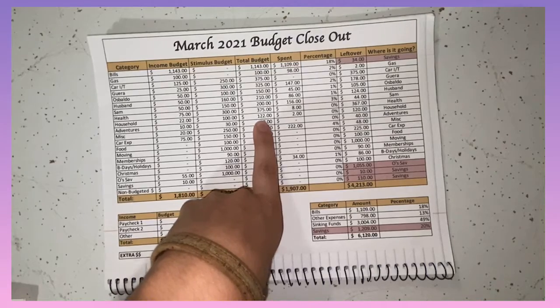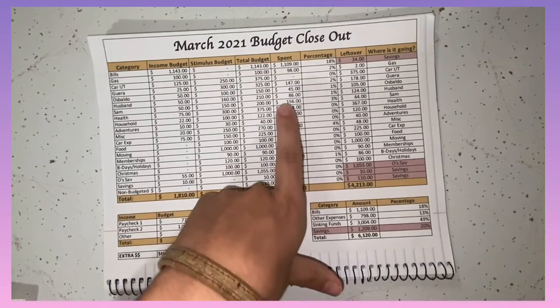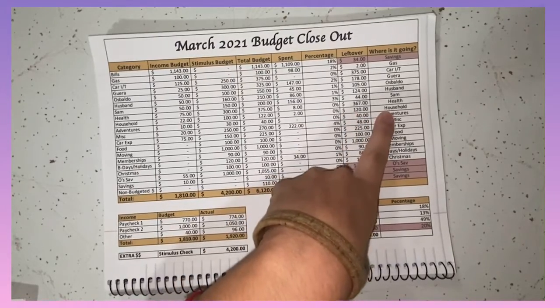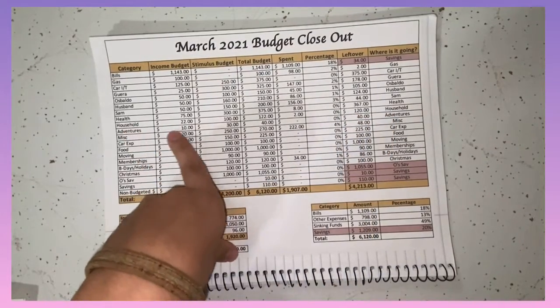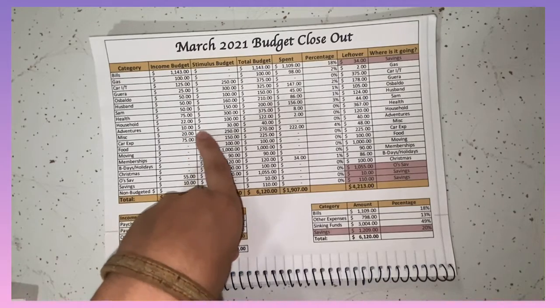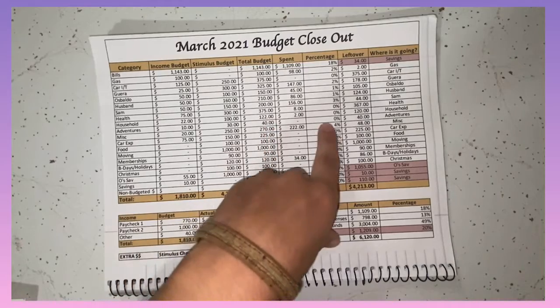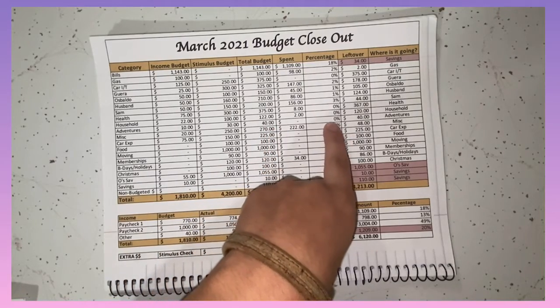So it's $122. Spent $2. We bought an alcohol that we needed to replace. So we have $120 in the household fund. And for adventures, I put aside $10 and $30 from the stimulus check, which gives us $40. We didn't spend anything in the month of March.